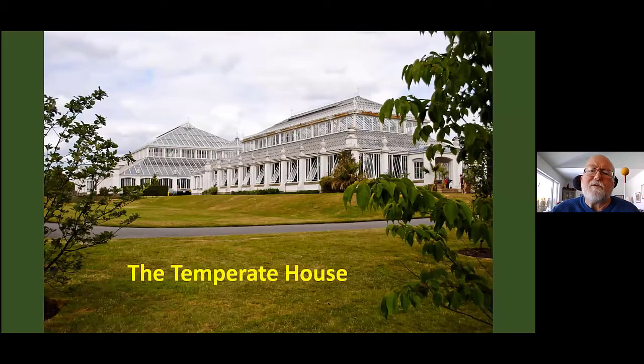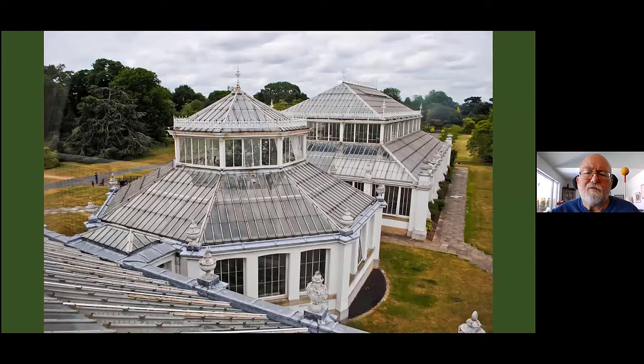The other big greenhouse is working toward the opposite end of Kew, the western end. This is the temperate house. This is a very large greenhouse with separate sections, not to house the really tropical plants, which are in the palm house, but the frost-sensitive plants of the southern temperate areas, like parts of the Caribbean and southern US.